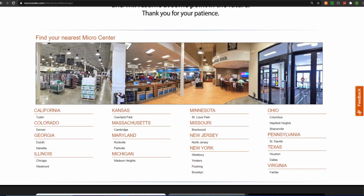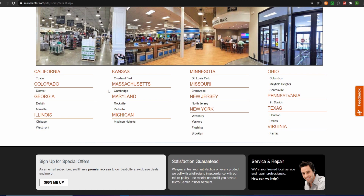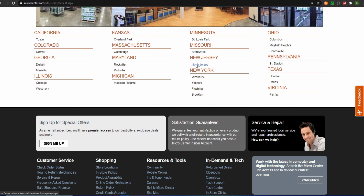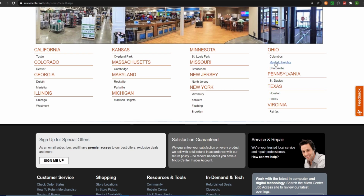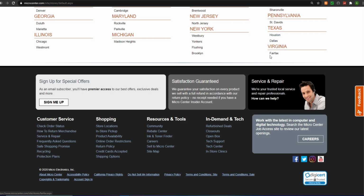And so for reference, these are all of the Microcenters that are available. You'll have one in Tustin, California, one in Denver, Colorado, two in Georgia, in Duluth and Marietta, and then you've got two in Illinois, Kansas, Overland Park, Massachusetts, Cambridge, Maryland with Rockville and Parkville, Michigan, Madison Heights, Minnesota, St. Louis Park, Missouri, Brentwood, New Jersey, North Jersey, and then you've got a bunch in New York. You've got Westbury, Yonkers, Flushing, and Brooklyn, and then in Ohio we've got three: Columbus, Mayfield Heights, and Sharonville. Then in Pennsylvania, St. David's, and in Texas you've got two, Houston and Dallas, and Virginia is Fairfax.